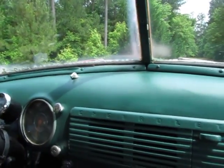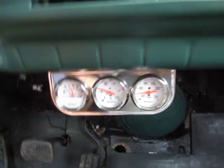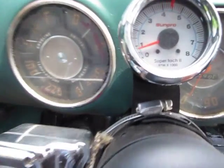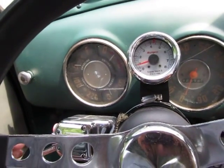Nice. It's got some auxiliary gauges that have been installed here. The nice thing is it's got an unmolested dash, no cuts. Now the dash gauges don't work, but the tachometer does. It's got a really nice sounding exhaust.